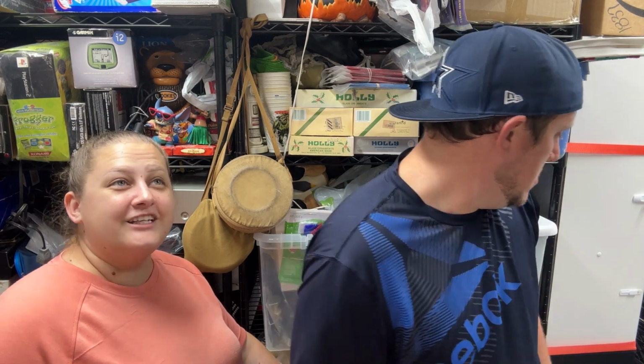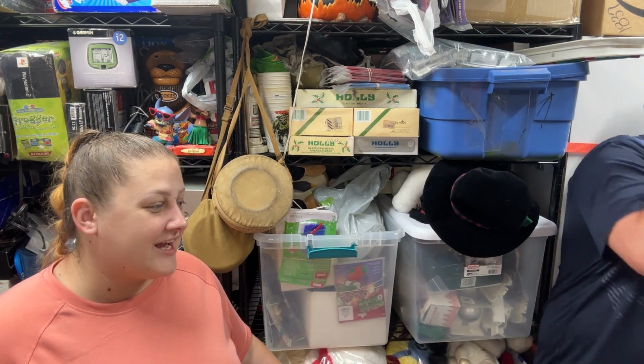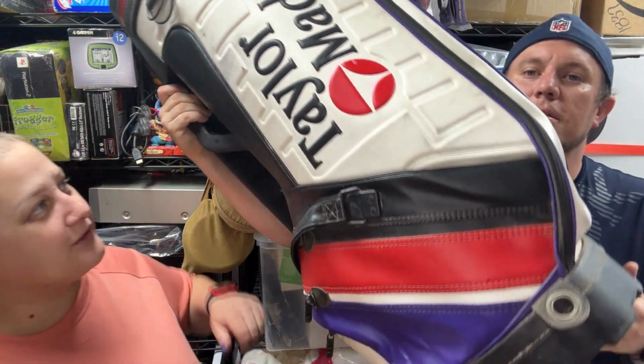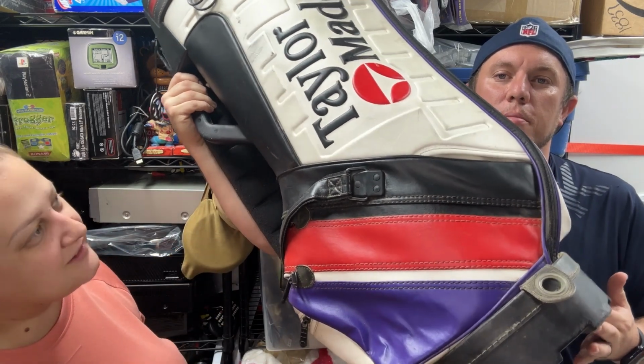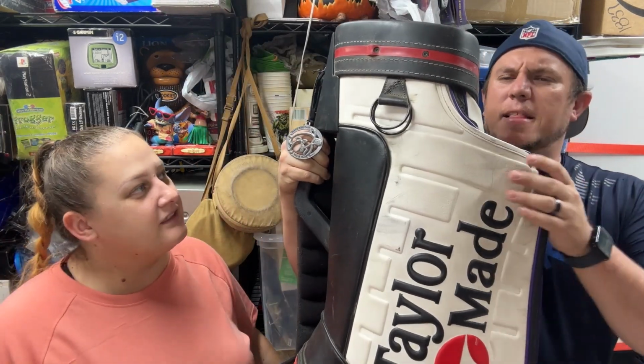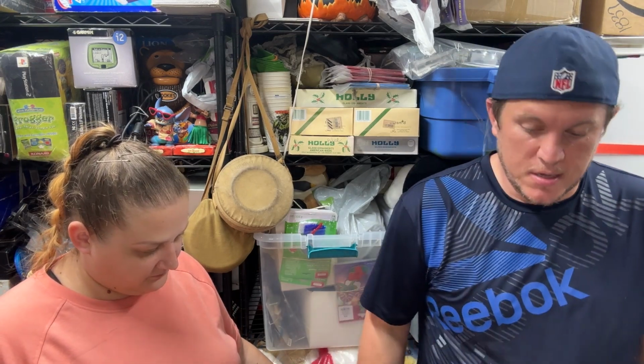Then a TaylorMade, not a golf club, not a head cover. It's a golf bag. It is actually one of the harder ones. It's pretty cool. It's got that nice red, white, and blue color. Yes, TaylorMade logo. Got this at the thrift store, I think for $15 or less. It may have been $8. They usually sell these pretty cheap there because they want to get rid of them. That's the thing about the big stuff. Sometimes it's priced more affordably than some of the small items.